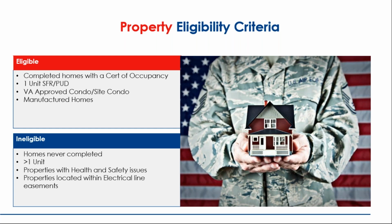Ineligible, we can't do homes that, again, have never been completed, can't do greater than 1-unit properties. We can't do repairs for properties with huge health and safety issues, and we can't do properties located within electrical line easements.